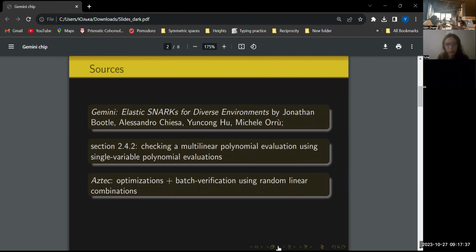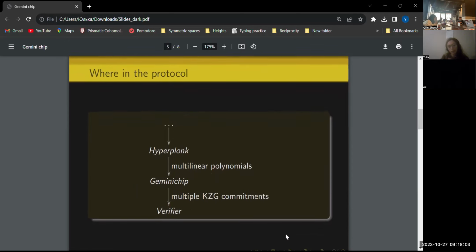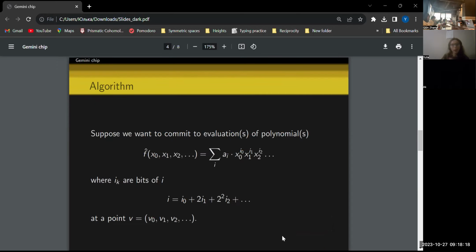Okay, let me maybe explain what it's supposed to do. Let me first explain where it is in the protocol. I think I touched on that, but yes, the Gemini chip. It's not supposed to be one word, but it's supposed to deal with multilinear polynomials that come from the Hyperplonk component of the protocol and generate several KZG commitments instead of any multivariable commitments. Now I think I should explain how it works.